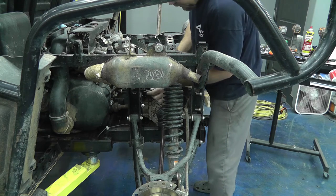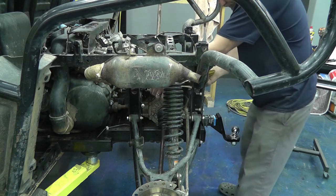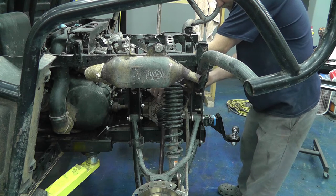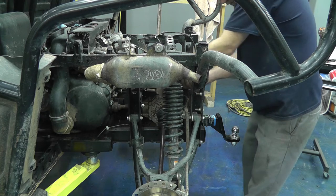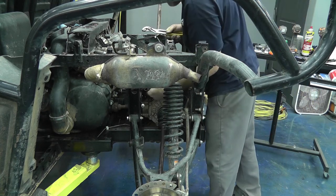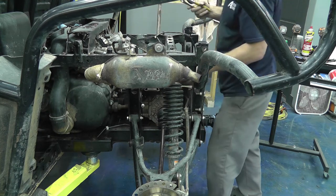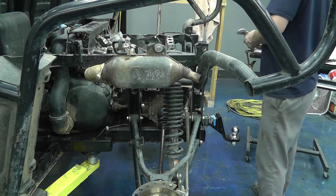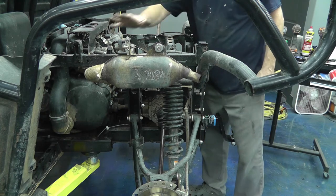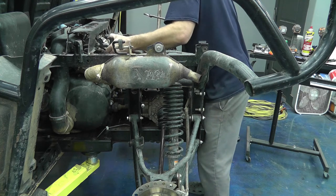Now put my bottom spring on. Here we go. Good as used. All right, so next up, we gotta put our heat shield back up on the top up here. Let's hook this guy back in where he goes.